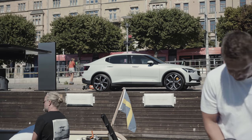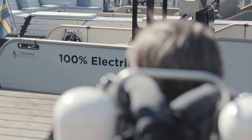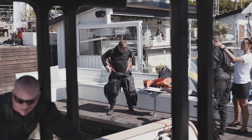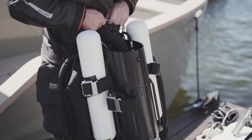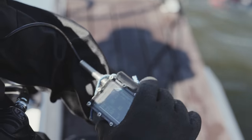That's great. So what's the plan for today? For today, we're actually going to use four different vehicles to transport divers or actually use in the project to clean this restaurant and the area around it. We're going to take a Polestar 2 car, we're going to take a Cake Ösa bike, and we're going to take the X-Shore boat to transport the divers. We're going to dive from the boats and from the harbor here, and we're going to clean the bottom underneath the restaurant and around it. And we hope to find a lot of garbage to bring up to the surface and get away for recycling.